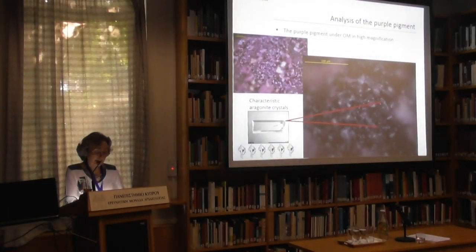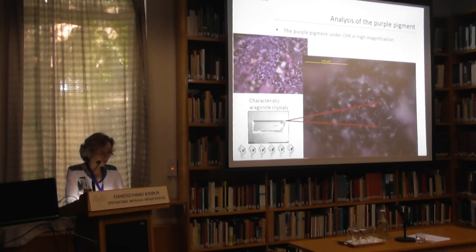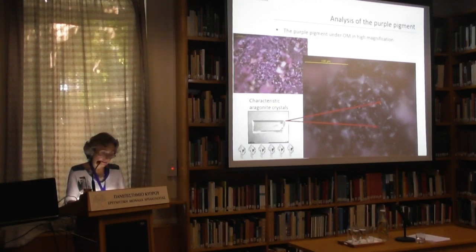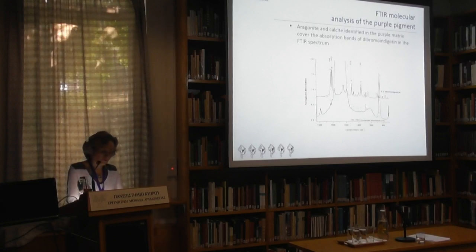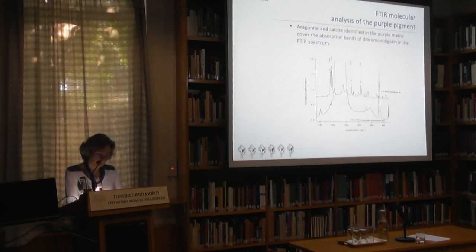The characteristic clear longitudinal crystals of aragonite are also visible under the microscope in the mass of the purple pigment from Triada. While in the Raman spectra all the vibrational bands of dibromoindigotin are resolved, in the FTIR spectra mainly only the more important bands of dibromoindigotin are present, and these are barely resolved on the slope of the main broad carbonate band.